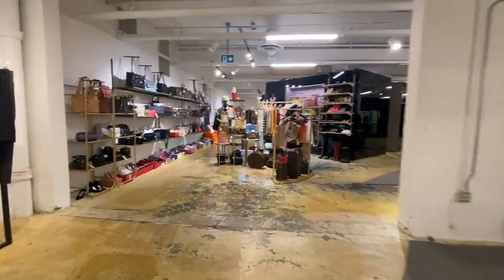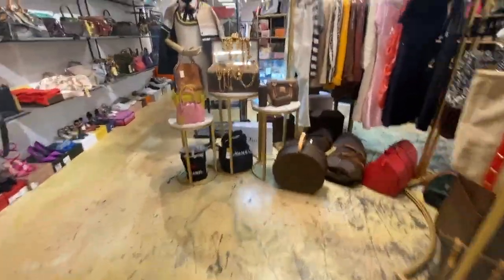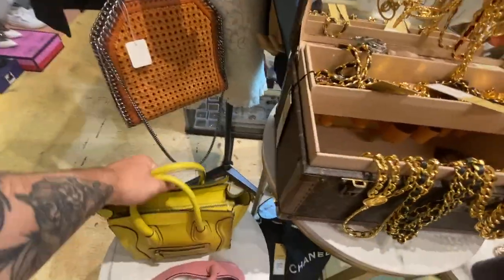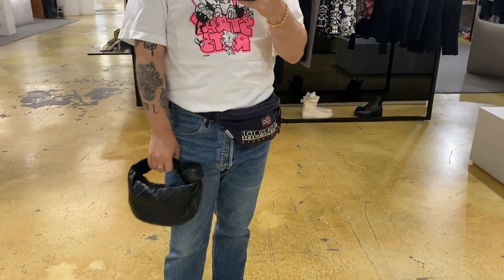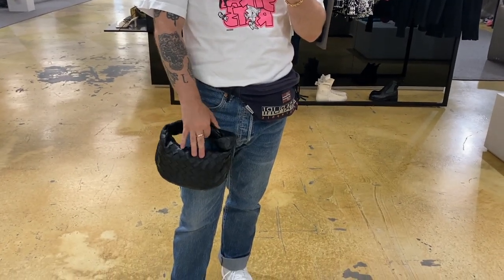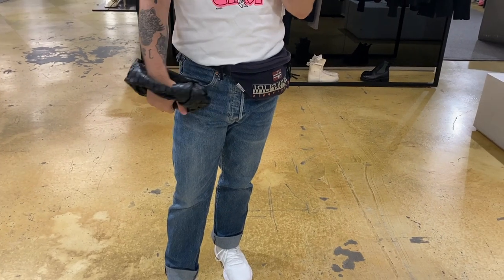Over here is their consignment portion. Apparently this consignment store is new as a physical location, but they've existed as a website for 3 years. I really liked this little yellow Celine Nano. I believe the color is citron. They also had this BB Jody. This one looked super new. I wasn't really sure if this one was consignment or if this one was new.